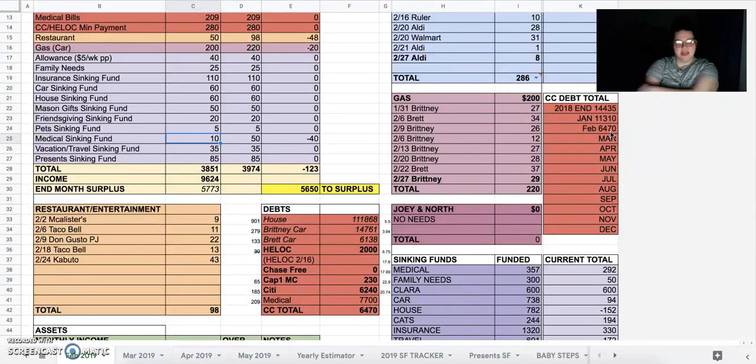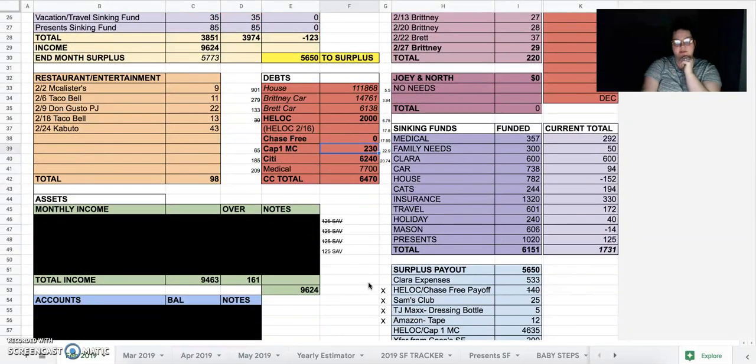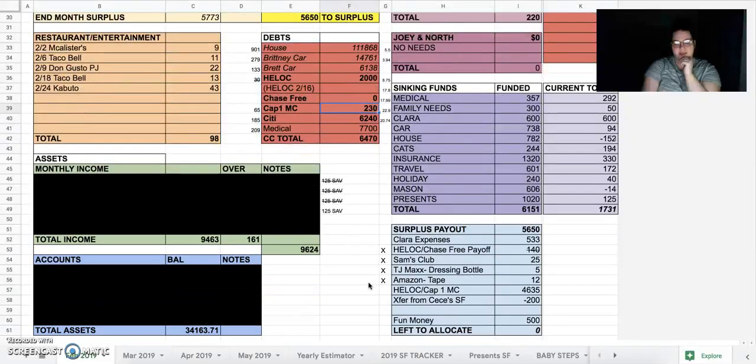which is so exciting. But that is largely in part to the fact that we got a tax return. We usually don't get much, if any, of a tax return. And we were able to put that toward the MasterCard. So where that was at $4,865 at the start of the month, now we only owe $230 on it. And that leads me to my surplus payout.